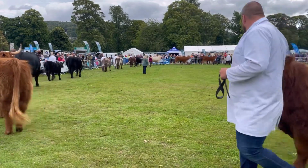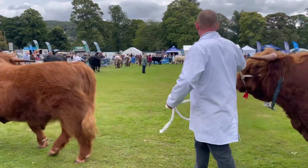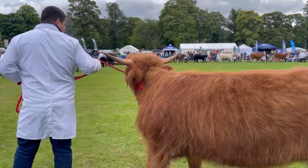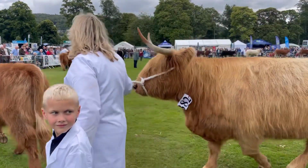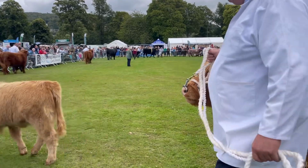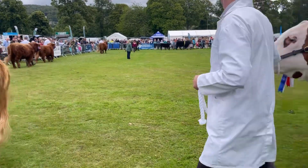Then take it to limousine cattle. The Python winners, David tells me. From J. Greer down at Stirlingshire. Shirley is the best shot bull. Alliance. Then best shot Pepper. Lindsay and Stuart.